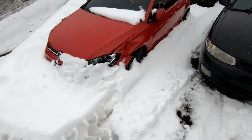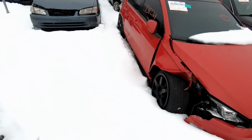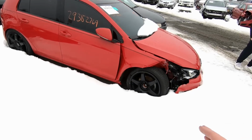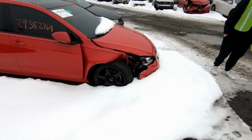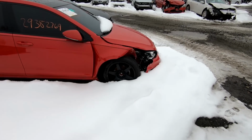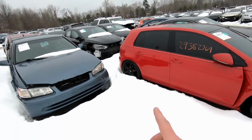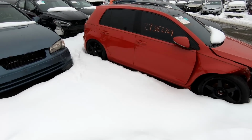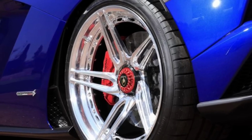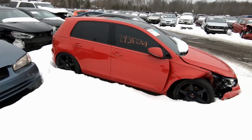But this one looks like it has a lot of damage, and it was probably a track car. I'm saying it was a track car because of these lightweight racing wheels. I thought it was a single lug at first, but upon closer inspection I could see there's actually 5 lugs. See that back one? You know how Lamborghinis have it. I thought it was full-blown track single lug, for those pit stops.